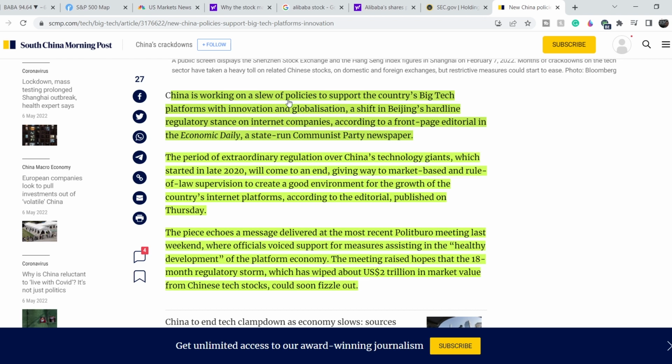China is working on a slew of policies to support the country's big tech platforms with innovation, globalization, a shift in Beijing's hardline regulatory stance on internet companies, according to a front-page editorial in the Economic Daily, a state-run Communist Party newspaper. The period of extraordinary regulation over China's technology giants, which started in late 2020, will come to an end, giving way to market-based and rule of law supervision to create a good environment for the growth of the country's internet platforms, according to the editorial published on Thursday.